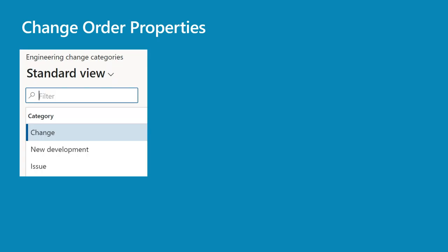Engineering change category. You use engineering change categories to organize your engineering change orders so that they are easier to manage and review. For example, you might find it useful to set up a workflow where, depending on the category, a specific department must review the proposed changes. Therefore, the engineering change order includes a category field. For the headphones example, we have set up the engineering change category in the change order as new development.